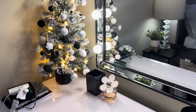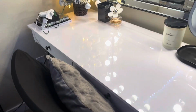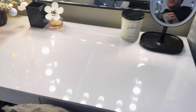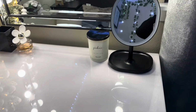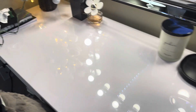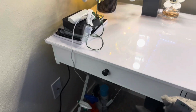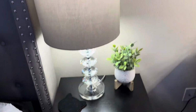So that's that. And this chair, it's really old, but I don't even know where I got it from. Pillowcase is from Amazon, and I actually painted this table, so it didn't come this way. I painted it white. The original color, I think, was like a tan color or cream color, or no, it was like a dark gray color. And I got this plexiglass from Home Depot. What else? And yeah, I think that's it as far as the vanity goes. There's not really much to show, but moving on to the nightstand.